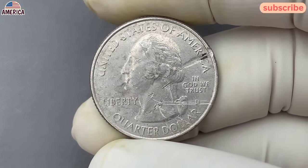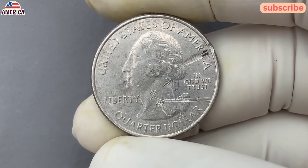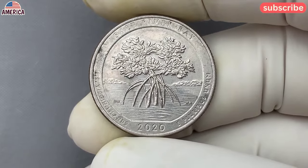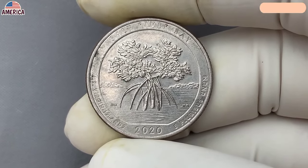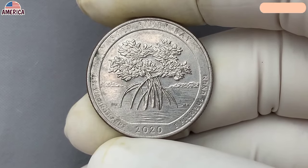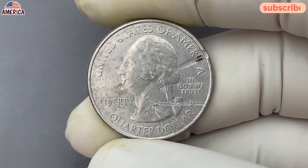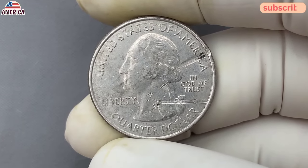One of the standout reasons this quarter is in such high demand is the presence of minting errors, particularly the double die phenomenon. This error results in a doubling effect on parts of the coin's design, usually visible on the lettering or date, creating an eye-catching shadow effect. Spotting this requires a careful eye or magnifying glass, but once identified, it turns an ordinary quarter into a highly collectible treasure. Coins exhibiting this double die effect are prized because they are rare and demonstrate a unique minting variation that collectors simply can't resist.